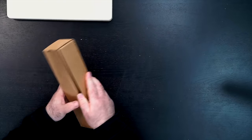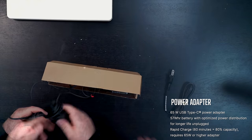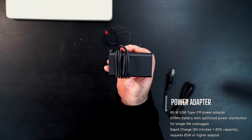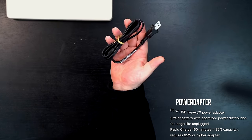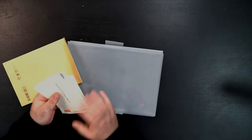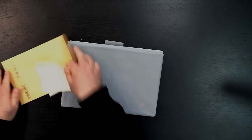Let's see what power charger we get here. It is 65 watt, no surprise there. So look how compact that is. You gotta love that. So pretty compact, USB type C, of course. It's got your power cord right there. So pretty typical stuff here. And then of course we get the unit itself. Usual documentation and stuff, warranty information, typical stuff.